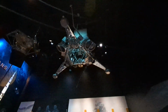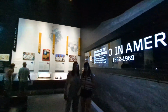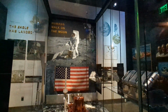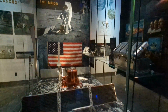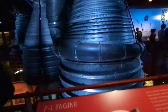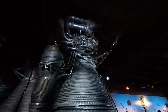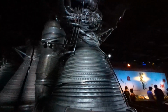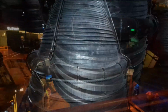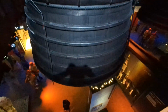The amount of space history in this exhibit is so amazing. Everywhere you turn, around every corner is another item, another tidbit, another tantalizing story about the space race. This is the F1 engine that powers the Saturn V rockets. The first stage of the Saturn V had 5 F1s for a total liftoff thrust of 7.5 million pounds. The F1 used RP1, a type of kerosene, and liquid oxygen as the propellants.